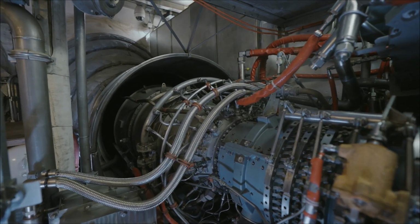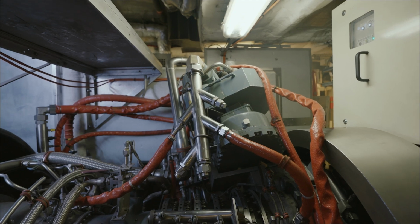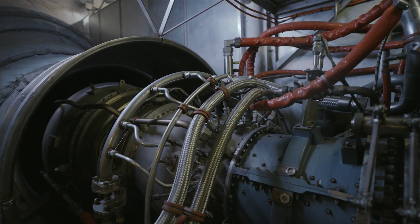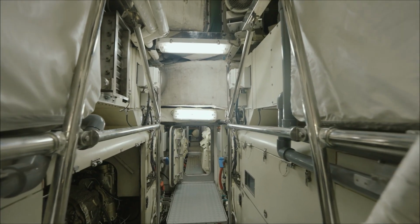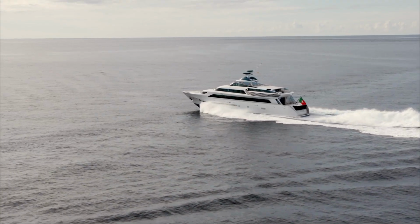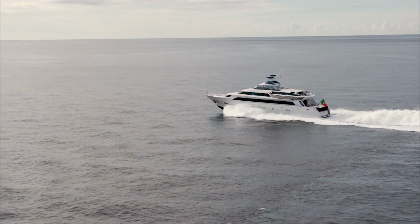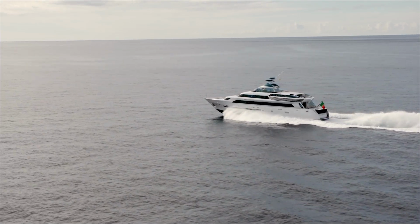And it's achieved on here by having an all gas turbine powered propulsion system. And it's the only yacht in the world that's ever been designed like that. And on here we have 6 gas turbines producing a total of nearly 50,000 horsepower in the engine room. And so for a yacht that is 850 gross tons, that's how we managed to make the boat achieve speeds of 65 plus knots.